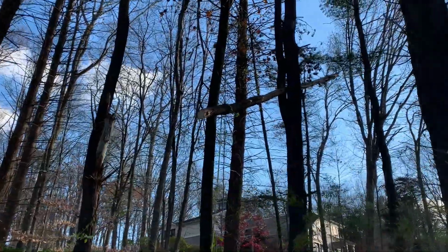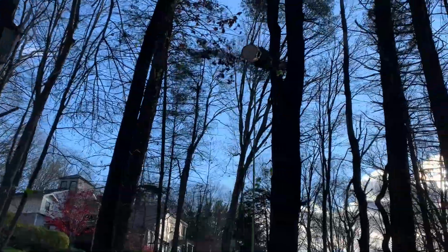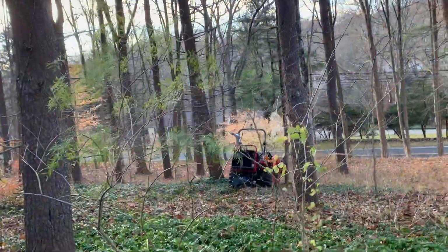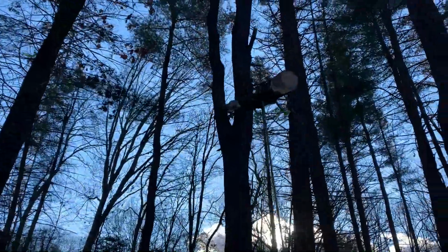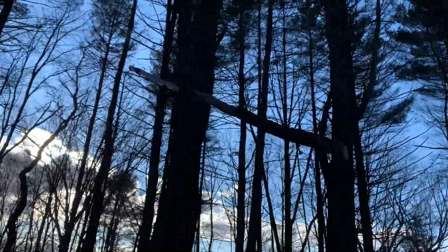All right, guys, nothing's working to get this out, so we're gonna try and snap it here. I'm just gonna send the rope straight to the tractor. It's white pine, so I'm hoping it'll snap. Wasn't planning on it being this involved.